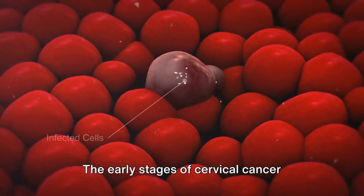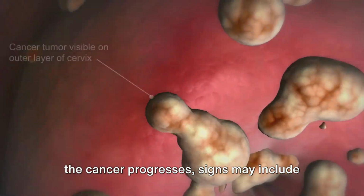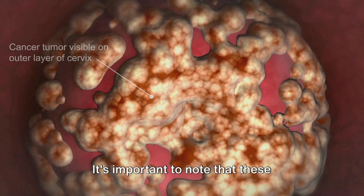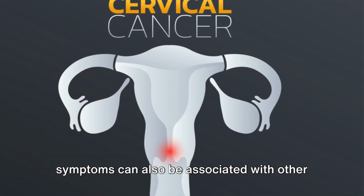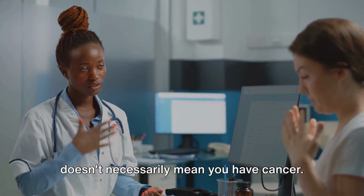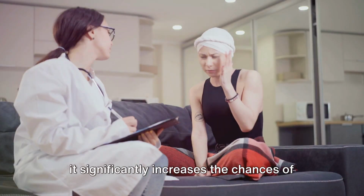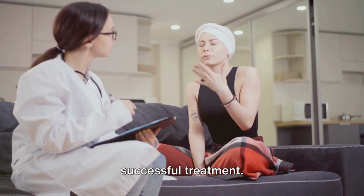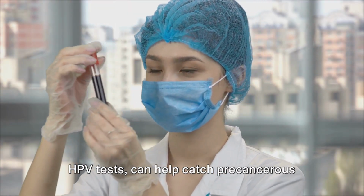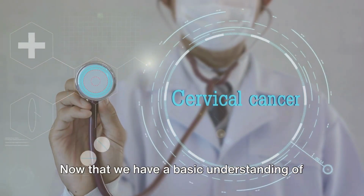The early stages of cervical cancer typically don't have any symptoms, but as the cancer progresses, signs may include irregular bleeding, pelvic pain, or pain during intercourse. It's important to note that these symptoms can also be associated with other health conditions, so experiencing them doesn't necessarily mean you have cancer. However, early detection is paramount, as it significantly increases the chances of successful treatment. Regular screenings such as Pap tests or HPV tests can help catch precancerous cells before they turn into invasive cancer.